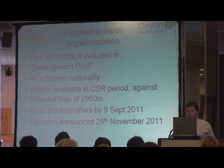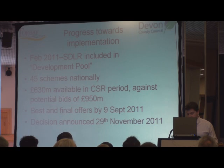Best and final offers went in on the 9th of September 2011, and that was our final bid. And the 29th of November was the day when we received notice that we were getting funding in the region of about £75 million.